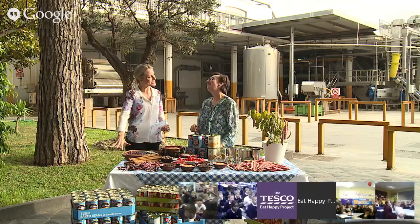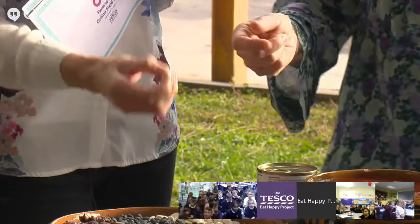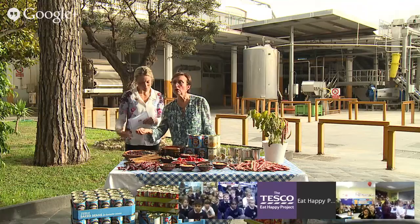Do you have to cook beans, Rosa? Yes, sure, you have to cook them. Why is that? Because they're a bit hard, yes, to make them more digestible. And you have to cook them all, but mainly red kidney beans, because they can be poisonous. You have to cook them for at least 15 minutes before eating them.